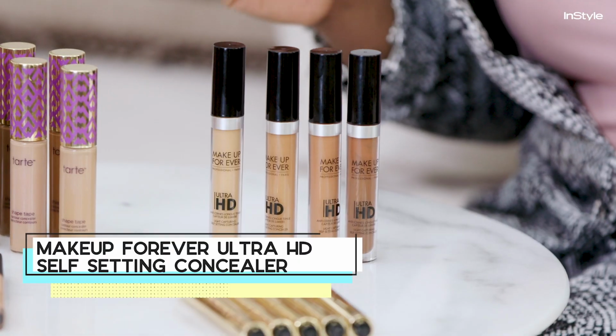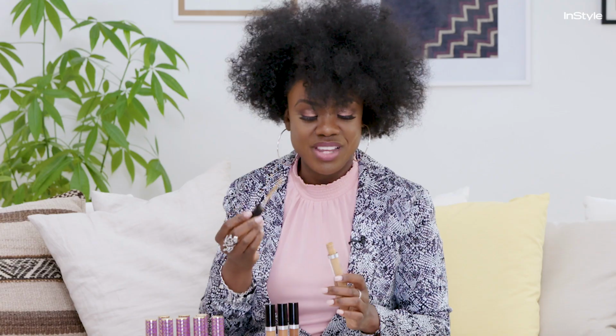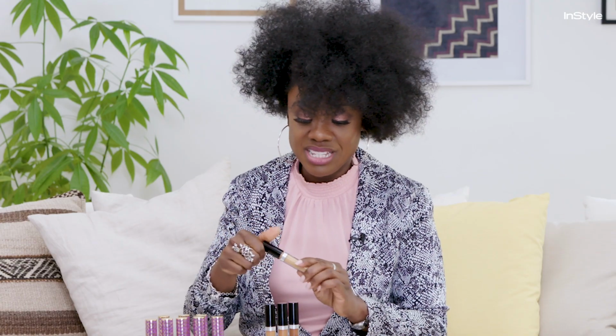I'm really excited about the Makeup Forever Ultra HD Concealer. It's fairly new to the market, and it differs from their previous packaging, which had the concealer in a tube. I love it because it has a wand, and the wand allows you to have more control and glide the product onto your skin. What's best about it is that I tend to have creasing underneath my eye area, and a lot of my clients talk about how they can limit the creasing.